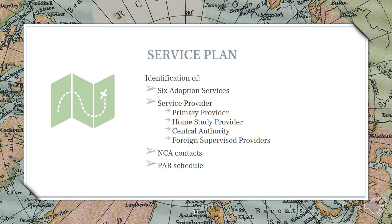On this form, please fill in the name of your home study agency and their phone number, as well as the social worker from that agency with their contact information.